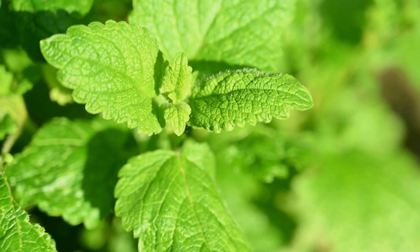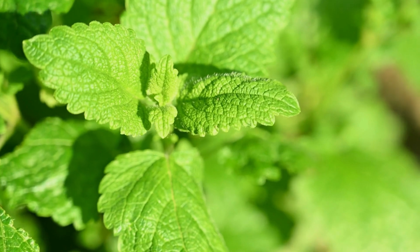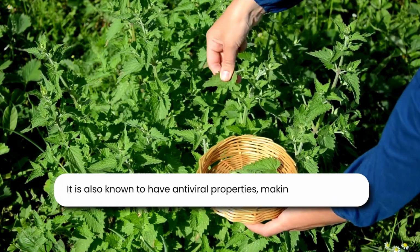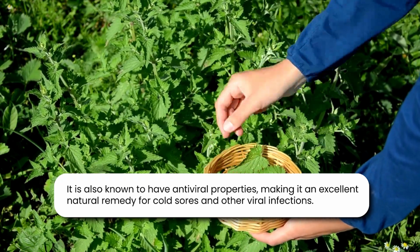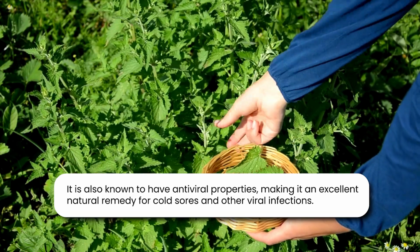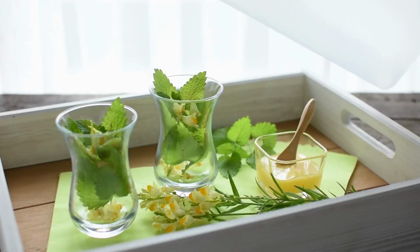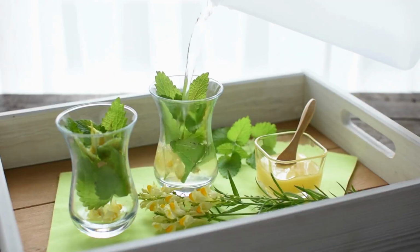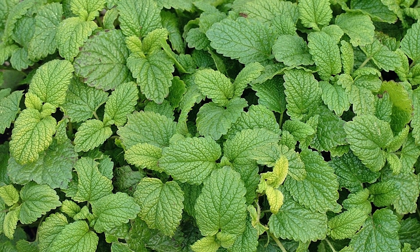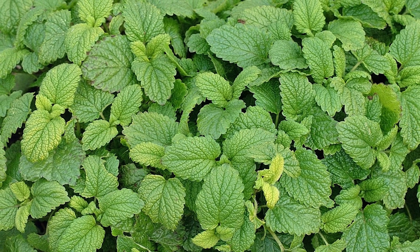Lemon balm is the 9th herbal on our list. Lemon balm is a refreshing and uplifting herb that is commonly used to treat anxiety and promote relaxation. It is also known to have antiviral properties, making it an excellent natural remedy for cold sores and other viral infections. Lemon balm tea can also be used to improve digestion and relieve bloating and gas. Some studies suggest that lemon balm can also improve cognitive function and memory.